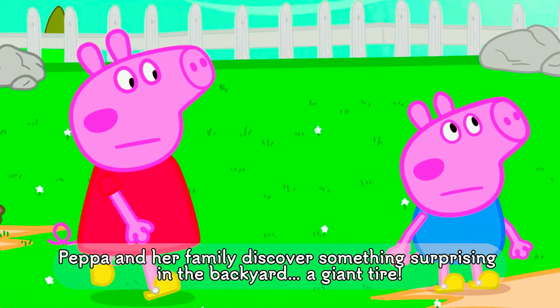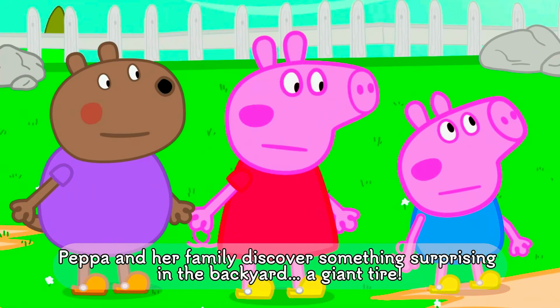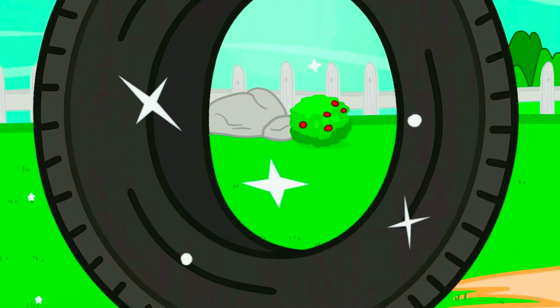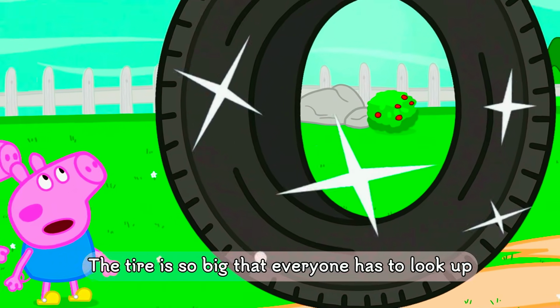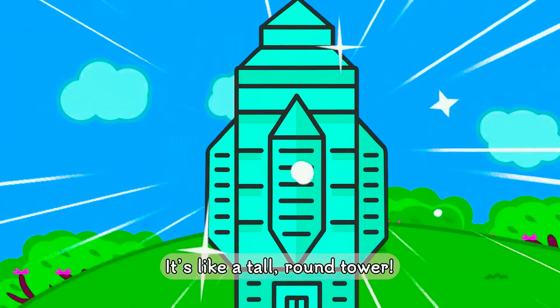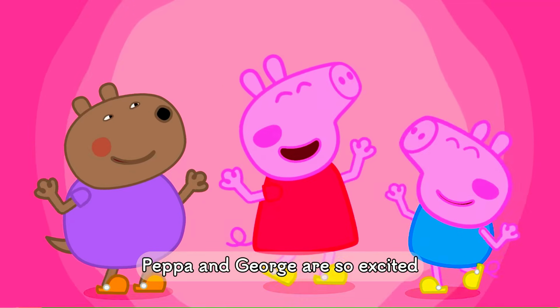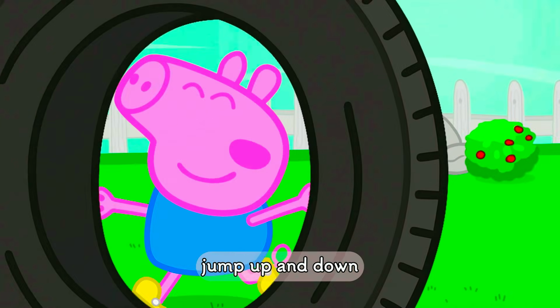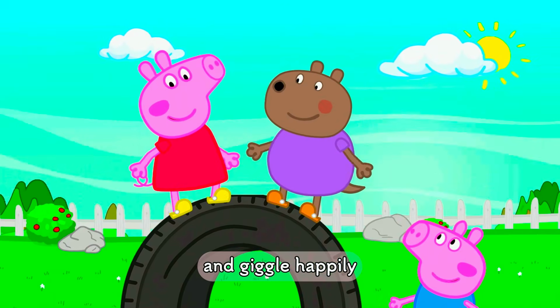Today, Peppa and her family discover something surprising in the backyard. A giant tire. The tire is so big that everyone has to look up. It's like a tall, round tower. Peppa and George are so excited. They run around the tire, jump up and down, and giggle happily.